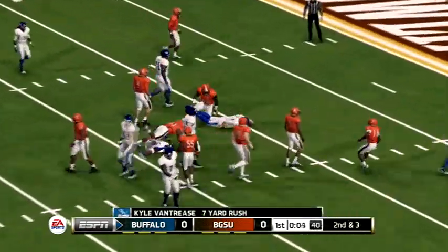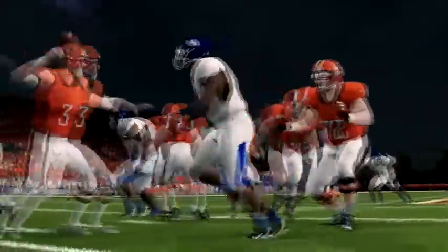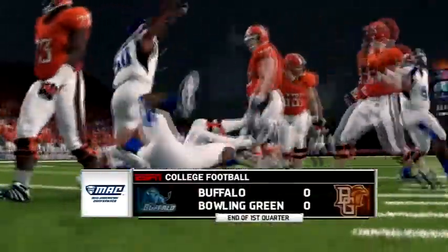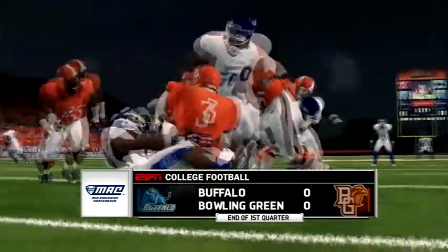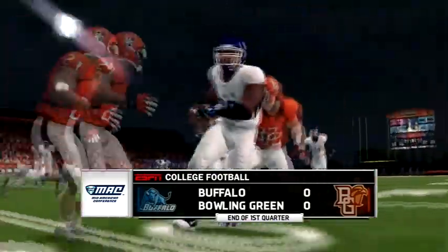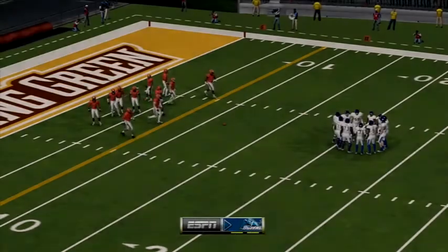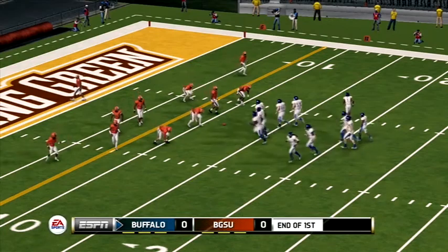37. 3-9. Tackled after a decent pickup. That's where you find a ball. We played one. Still no score. And we welcome you back to the action here, just about set to start the second quarter.